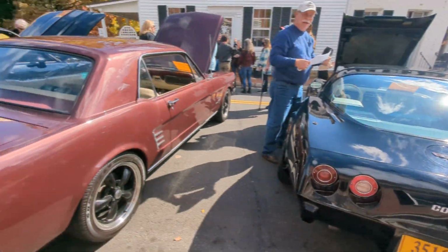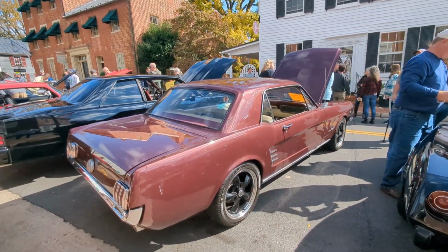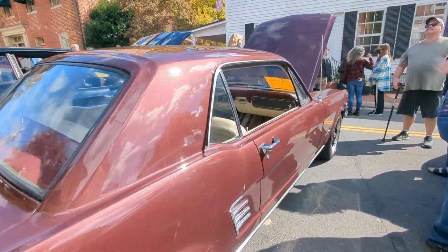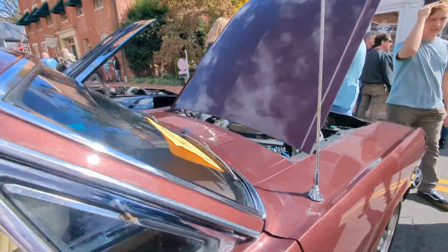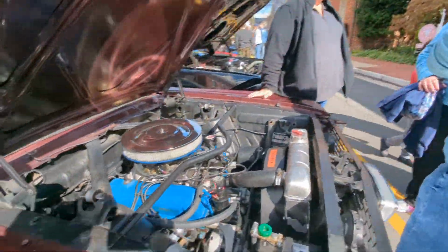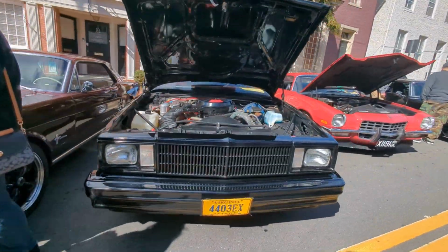78. So looks like Cragar Mags maybe on this beautiful Mustang here. Burgundy, automatic. We'll check out the engine. I know you want to see the engine, right? There you go. A lot of cool cars here.